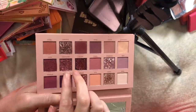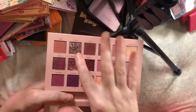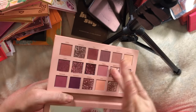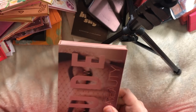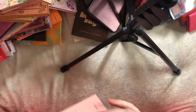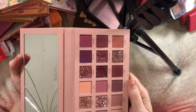But this one does have two glitter shades, which I won't use, but these shimmer shades are so beautiful, just gorgeous. I can't be swatching all of these shades, Robin, but anyway, I do love this palette. I just was surprised by the colors, they just throw you off completely.